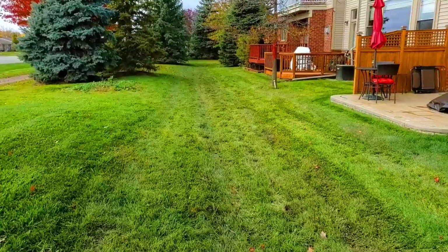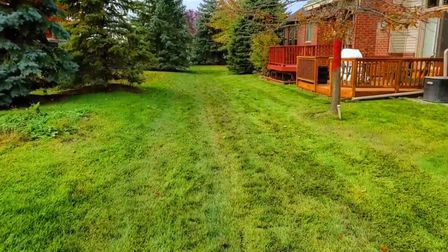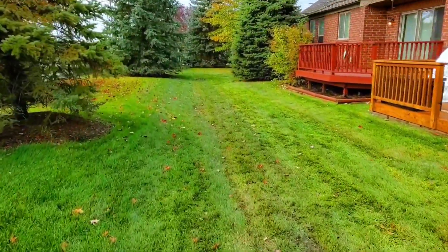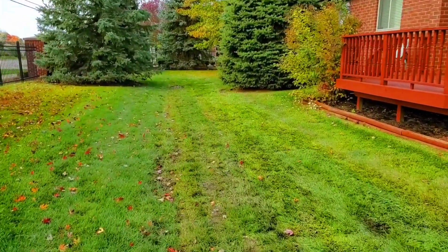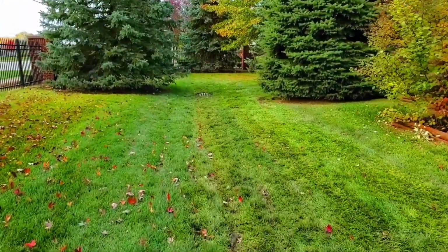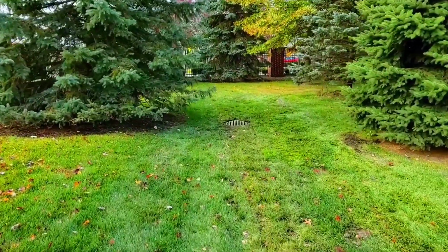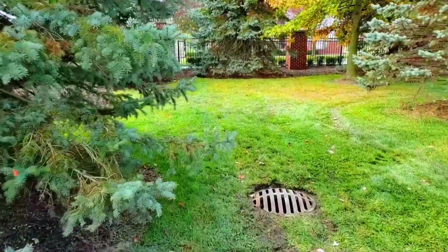So this is what a city block of French drain looks like. Figured I'd just take you guys along for the ride on this. We don't normally show any of the commercial stuff. Haven't been showing very much of the commercial stuff, but I'll start showing some more for you guys. Just need to know what you want to see.